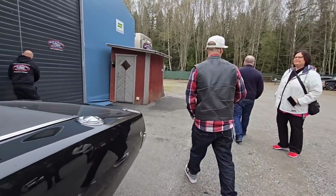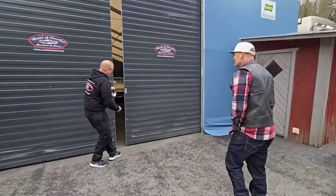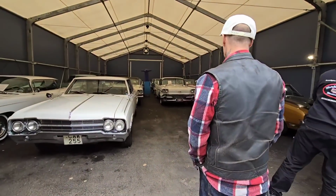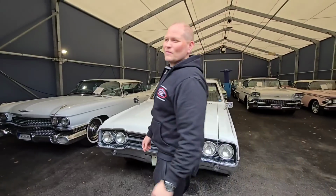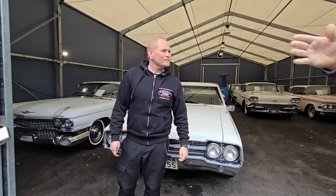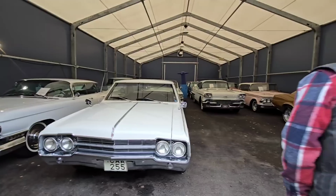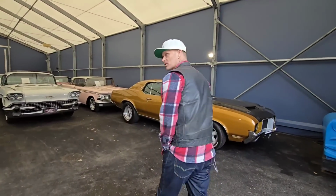Everybody's got to have a secret storage place for more cars. Oh wow! Do you change them up every once in a while in there? What do you mean? Take some of these cars out? No, these are sales cars. So if you see anything that you'd like to buy, you have to get a hold of this place.